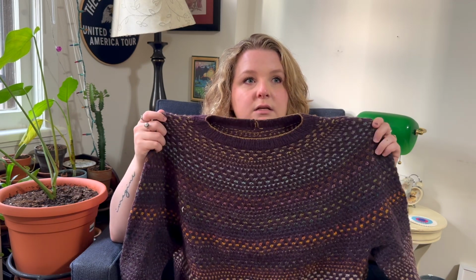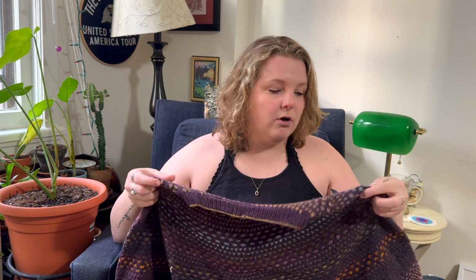This is a size 4. I definitely have a lot of positive ease on this sweater. This is a really warm sweater. I feel that I probably could have gone down a needle size, but then my yarn would have been like Teflon. So I don't know.